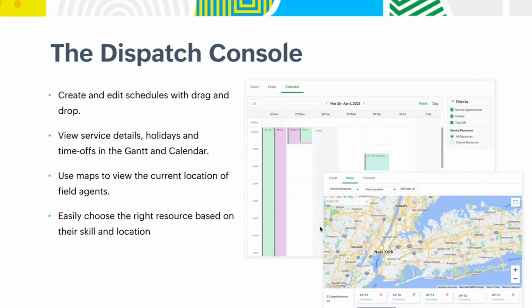Dispatch console has three different views in FSM: Gantt view, map view, and calendar view. Let me give you an overview, a brief on these three views. We'll start with the Gantt. So the Gantt view shows the overall availability of the field technician. The scheduled appointment can be seen here.